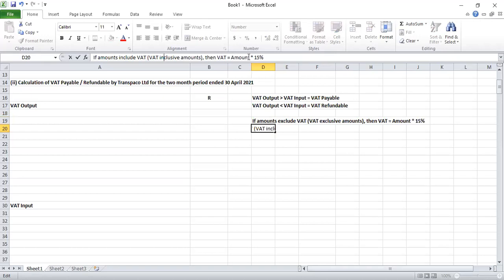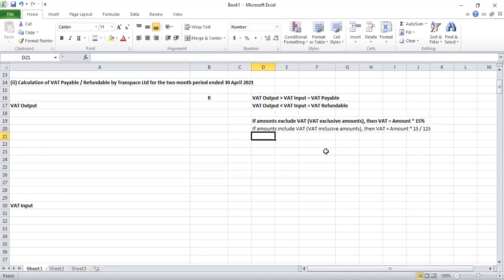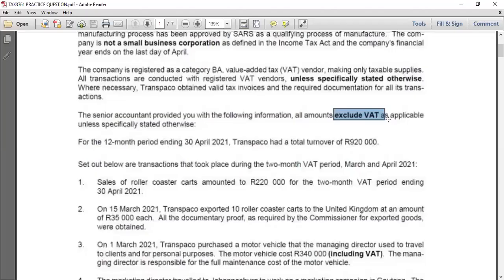Then VAT will be amount times 15 divided by 115. So it's very important to know if your amounts are exclusive or inclusive. For this particular question, we've been told that unless told otherwise, we assume that it's exclusive. So we're using the 15% unless told otherwise.